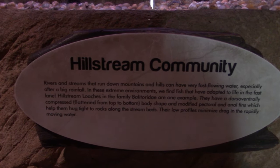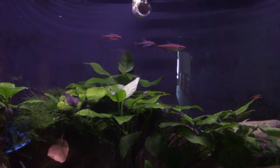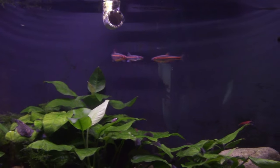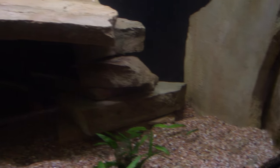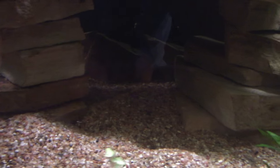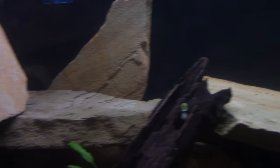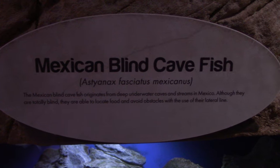We've got a Hillstream community. So it's nice. Get one little guy's attached to the side of it. Got lungfish. Let's see if you can spot the lungfish. This guy right here is not the lungfish. Sometimes they're pretty hard to find. They can blend in also, or maybe behind some of these stones and stuff. So. Got Mexican blind cavefish.